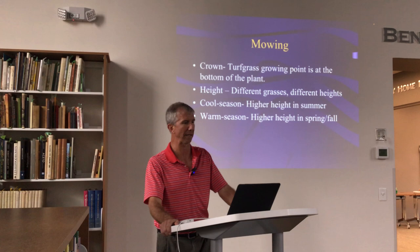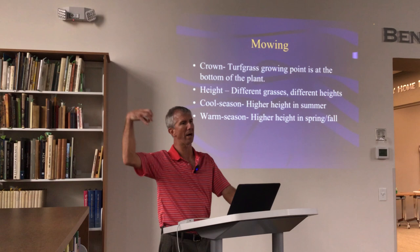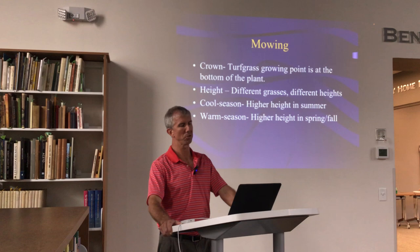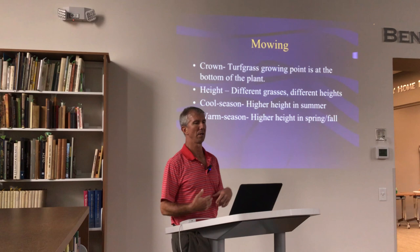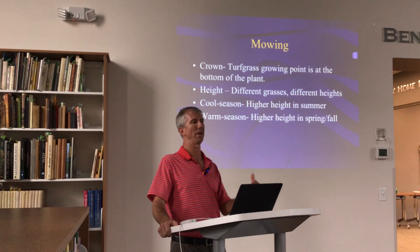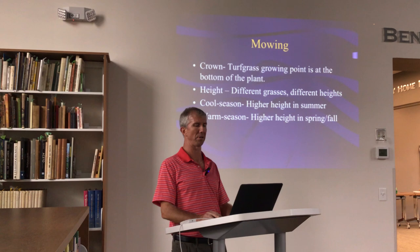As opposed to trees, which have their growing point at an apical, higher up growing point, the grass growing point, the crown, is going to be at the bottom of the plant. So usually for sports turf or for lawns or for golf courses, we think about different grasses and different heights. With regards to equestrian safety, a lot of times we're trying to grow that grass as high as we reasonably can for the functionality of that turf, to increase the health of that grass and increase the durability of that turf.